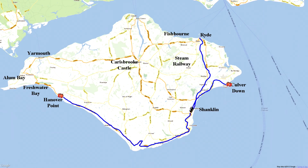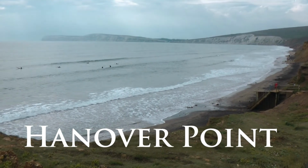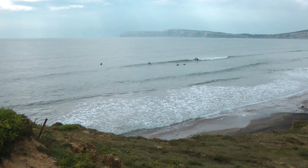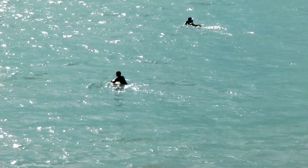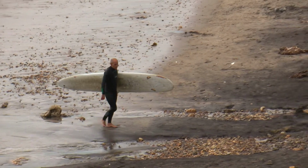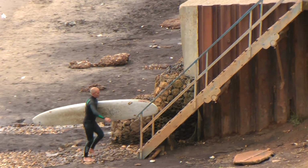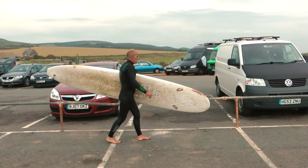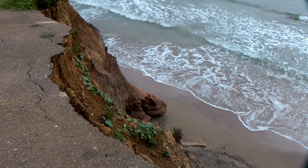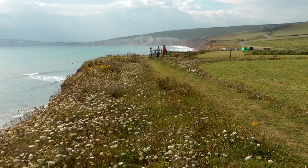On the other side of the island, after a scenic coastal drive, are Compton Bay and Hanover Point. The waves and breakers here make this a favourite place for surfing and sea canoeing. Despite much coastal erosion, there are fine views from the paths along the tops of the cliffs.